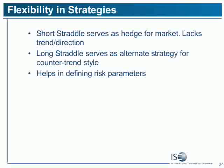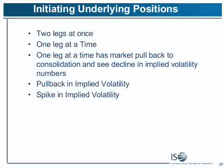If you have any questions, give me a call or an email, or ask Steve at the email address posted at the top here, and we'll definitely get back to you. As far as initiating goes, we talk about 2 legs at once or 1 leg at a time. Many of these can be implemented simultaneously. You can call down to your broker, and they'll give you the advice on whichever respective market you're trading, and to initiate it that way.